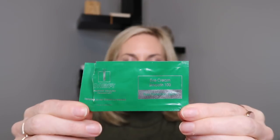I'm realizing I forgot eye cream, and I'm going to talk about that next. Now, let's quickly talk about eye creams. The Biologique Recherche, I believe they have two different kinds of eye creams. But when I had the facial, they actually used the MBR Eye Cream Smooth 100 on my eyes.